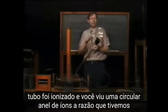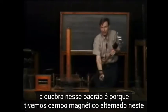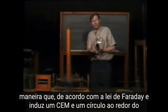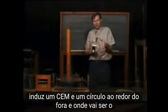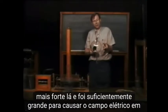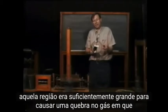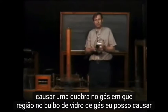The reason that we had the breakdown in that pattern is because we had an alternating magnetic field this way. That, according to Faraday's law, induces an EMF in a circle around the outside, where it's going to be the strongest. The electric field in that region was sufficiently large to cause a breakdown in the gas in the glass bulb.